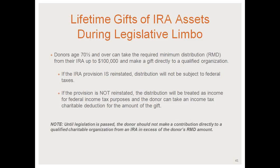And many of those donors who did that last year benefited because, if you recall, the legislation was not passed until mid-December, and that gave donors very little time to contact their IRA administrators and make the gift. So for those who did that beforehand, they certainly benefited from that.